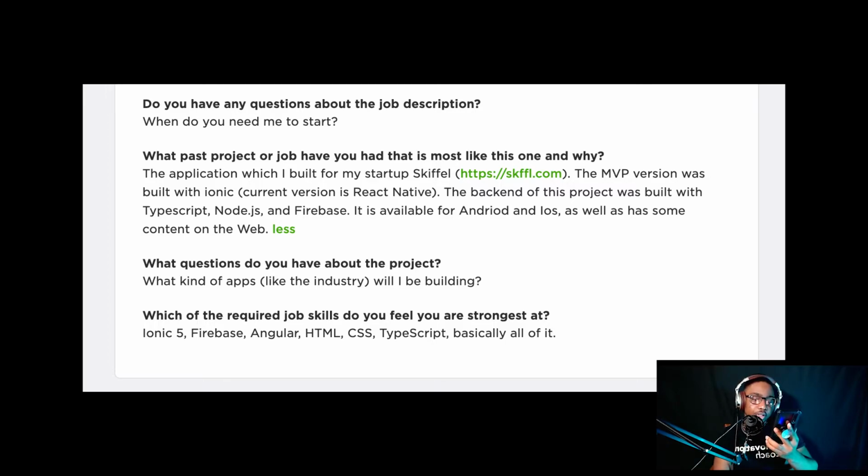Next question was, what questions do you have about the project? This is another funny one that I don't typically like getting from clients, because it's not very different from, do you have any questions about the job description? They're pretty much the same thing. Whenever a client doesn't want to go through the effort of typing out their own questions, they just pick the suggested ones that Upwork gives you. But yeah, it's something you gotta go through, right?